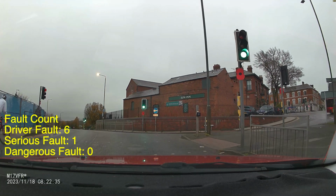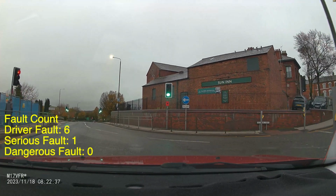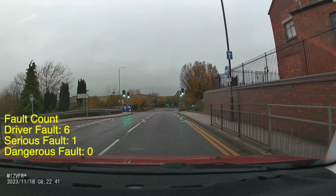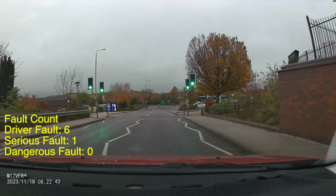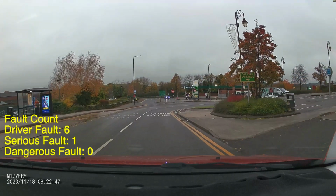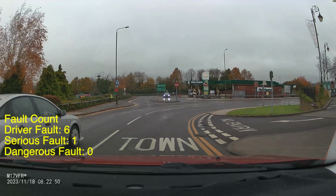This junction here is also quite steep, so we want to make sure we give the car a good bit of power as we go. Otherwise, it's going to struggle to get up that hill. The pupil does a really good job there. She often expressed that hill starts really concern her, and yet doing that hill start was spot on.